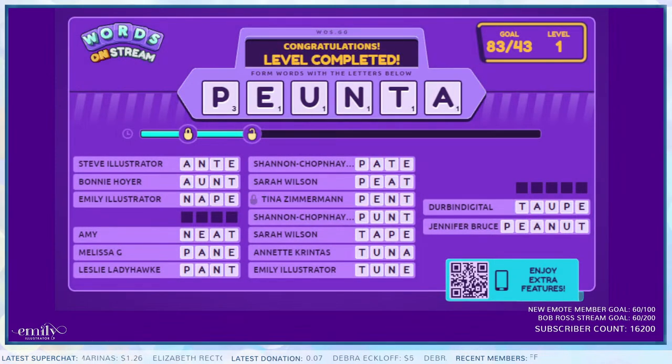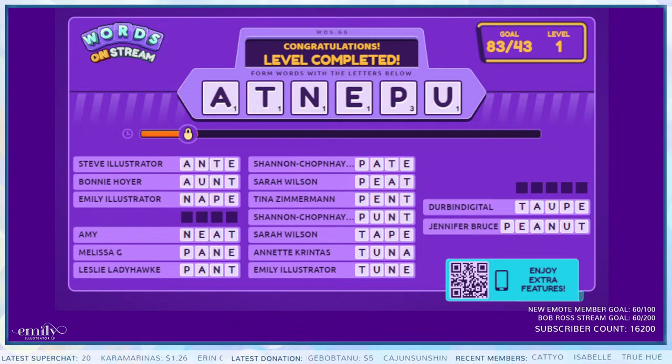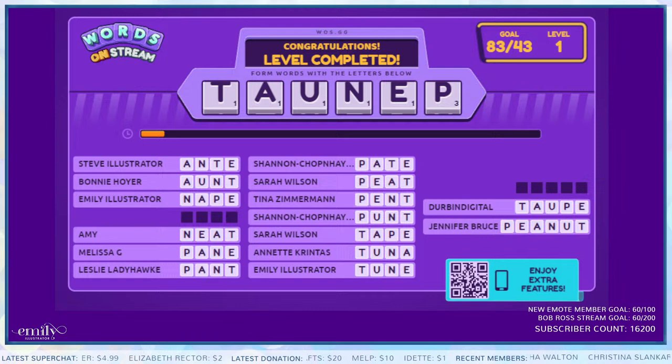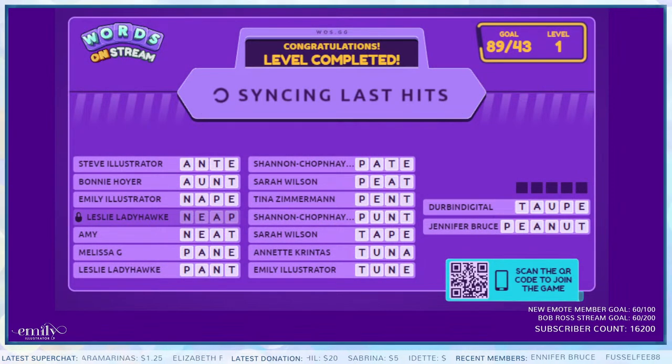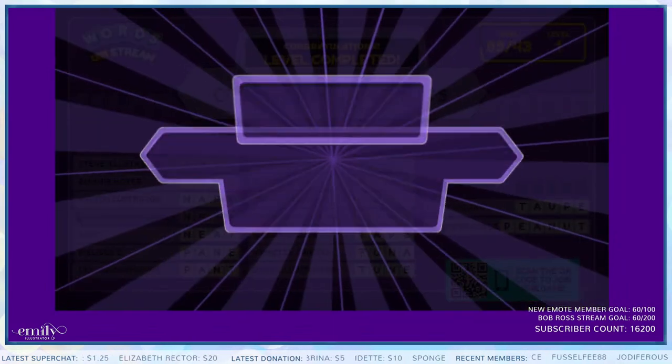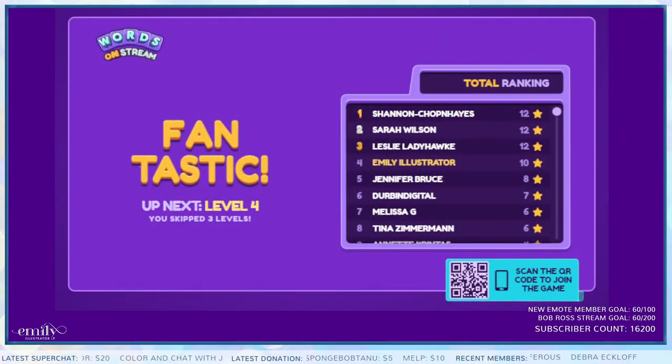Pent. Let's see. Nept. Idea. Trying to think. No, pent was a word. Yeah, like pent up anger. It's kind of like bottling something up. Napped. Pont. What the heck is pont, Steve? Neep! Nice one, Leslie. Sneaking it in there. Very nice. Skip three levels. We blew that one out of the water. All right, Shannon, number one spot.